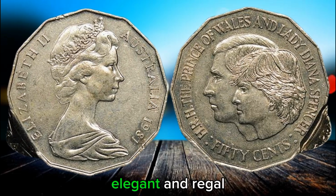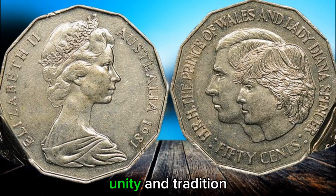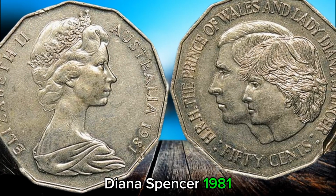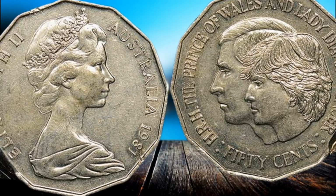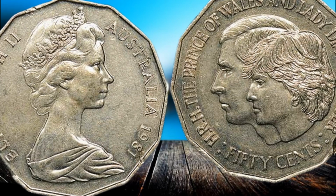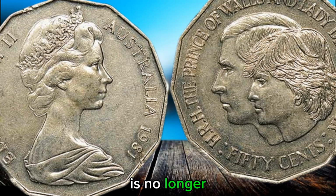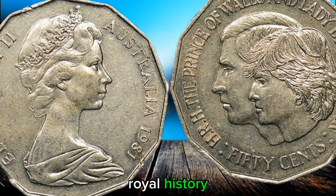The design is elegant and regal, with side-by-side profiles of Charles and Diana, a reflection of unity and tradition. The reverse bears the inscription, "The Royal Wedding of HRH the Prince of Wales and Lady Diana Spencer, 1981." It remains one of the most iconic royal commemoratives in Australian coinage, with over 20 million coins struck. This was never intended to be rare. But as time has passed, and with the tragic history that followed, this coin has taken on a deeper meaning. For collectors, it is no longer just a wedding memento. It is a tangible piece of 20th century royal history.